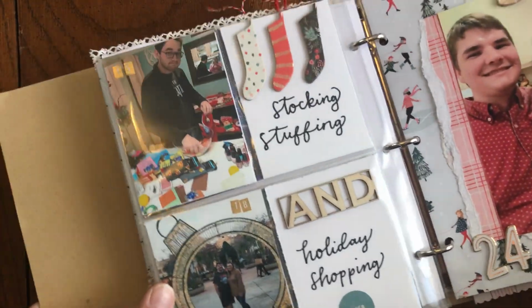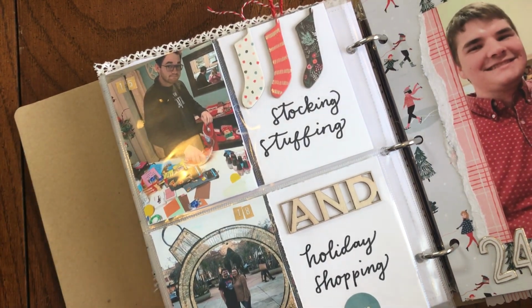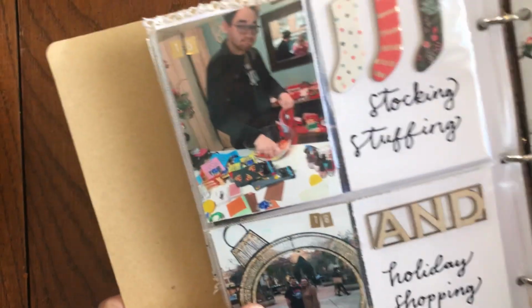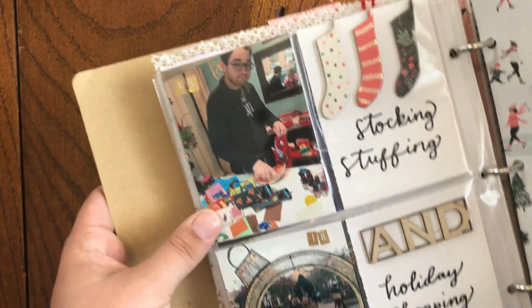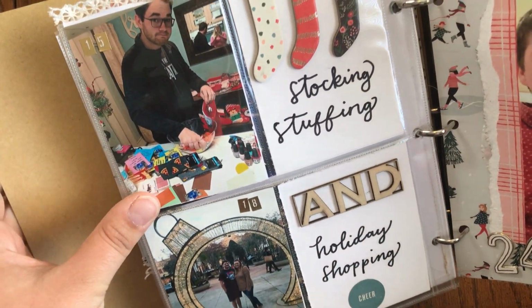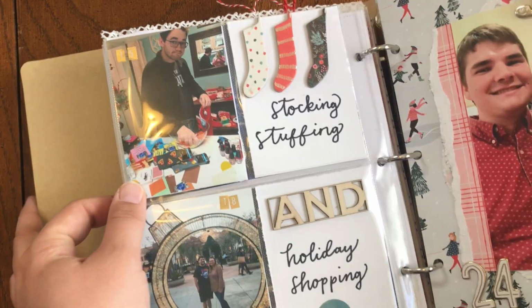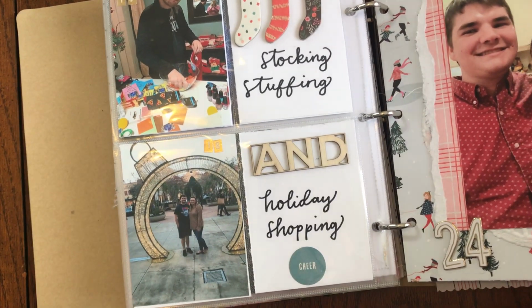And then this was day 17 and 18. So that day we were doing, 15 and 18. I guess I skipped a few pages here. So we did some stocking stuffing for work. We decided to give everybody a little something. And then we went holiday shopping on the 18th, which is really cool.